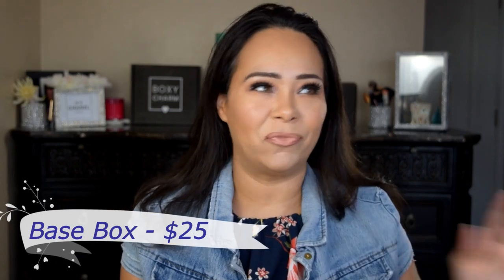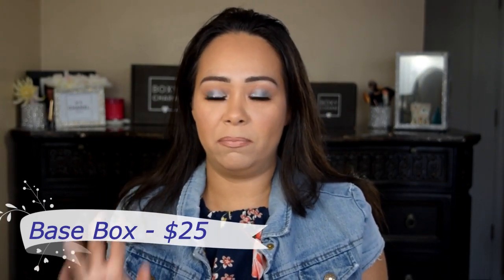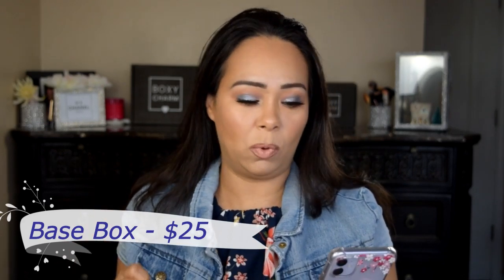So I'm going to talk only about the base box right now. The base box is the one that's $25, which is the regular box. So I'm going to give you the base box variations. There's 3 of them, so let's just start with one of those.